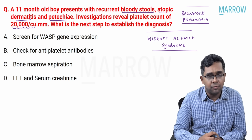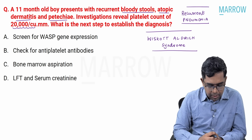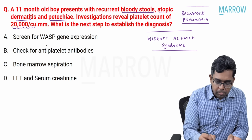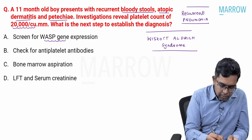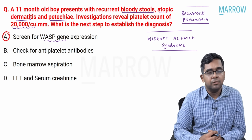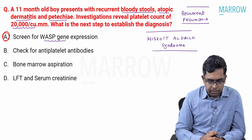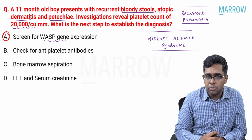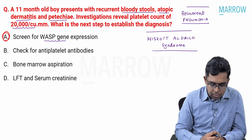Is it screening for WASP gene expression, check for antiplatelet antibodies, bone marrow aspiration, LFT, and serum creatinine? Please remember, Wiskott-Aldrich syndrome is characterized by abnormalities in the WASP gene. So that is why the answer for this question is to detect the abnormalities in the WASP gene by gene studies. Okay, so the answer is option A. Antiplatelet antibodies are not implicated. It is not the cause of thrombocytopenia in them, so it is not an investigation. Bone marrow aspiration is generally not done as an initial step for Wiskott-Aldrich syndrome, so that is also wrong.